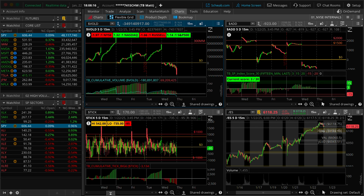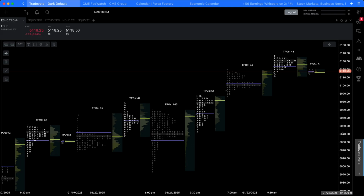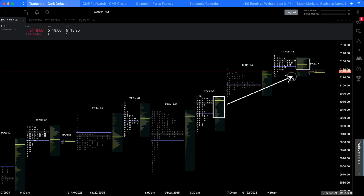Let's take a look at the market profile and see what else we can glean from a different method of charting, if you will. If you're not familiar with the market profile, check out the video tutorial in the top right-hand corner. What do we see here from a profile perspective? Well, value, and we really only have 2 days to analyze here, has certainly progressed in the upward direction, which makes total sense given the gap up, obviously.